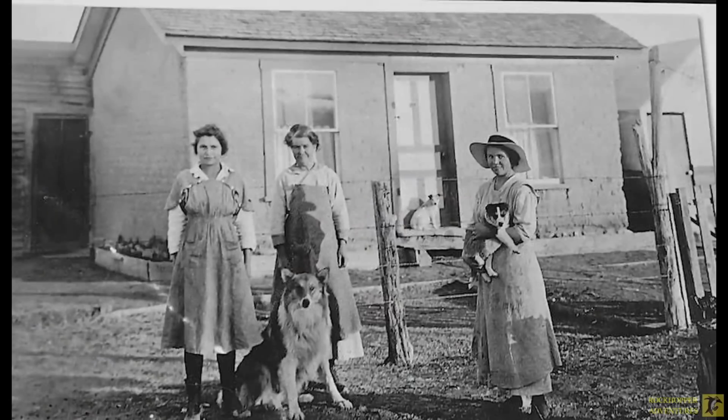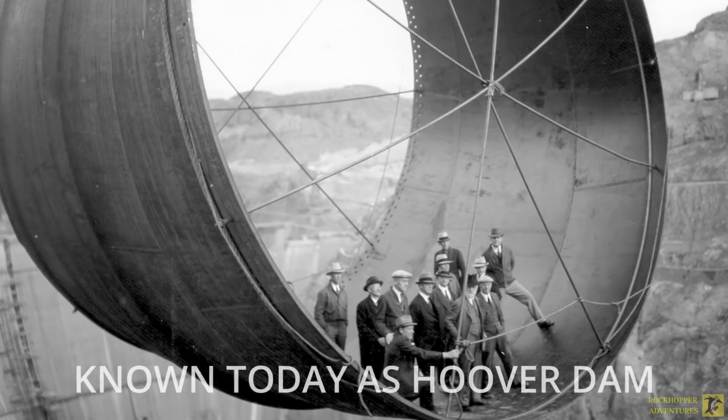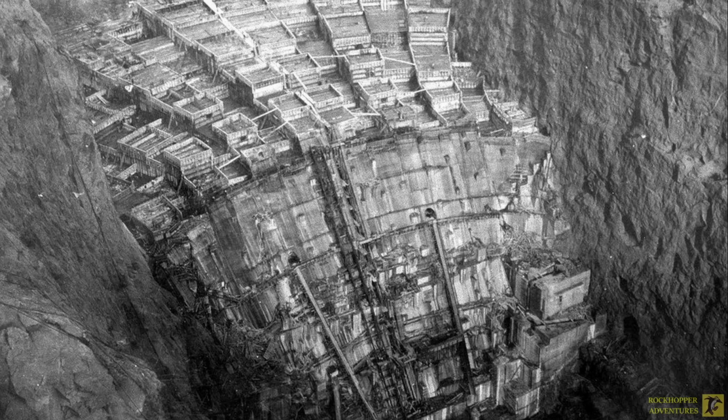The town's population peaked at about 500 residents when Calvin Coolidge signed a bill in 1928 authorizing the construction of what was then called Boulder Dam. The residents would have to relocate, and the government would reimburse them for their property.